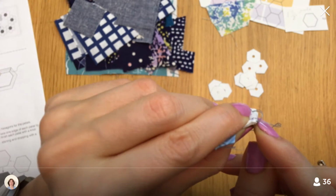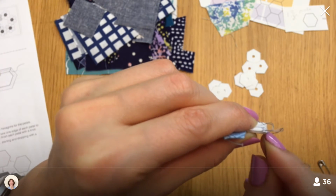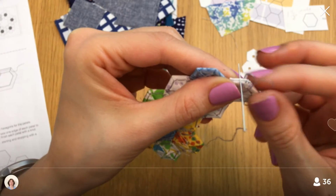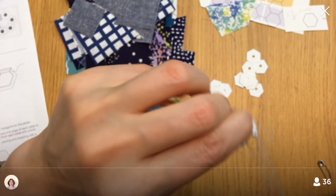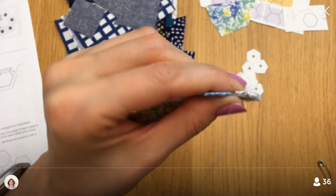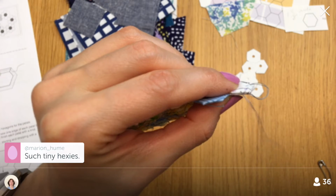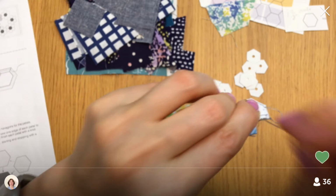So I am just going to whip stitch around this edge. I made 2 stitches to start, that's kind of like tying a knot almost. And that loop from where I was letting it hang, it's just floating back here. I'm just kind of ignoring it. I started on one edge here, and I'm going to stitch all the way to the middle here and then back up this side. I know these are the smallest hexies I have ever stitched for sure.